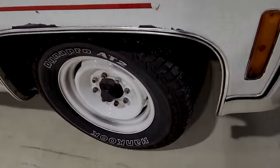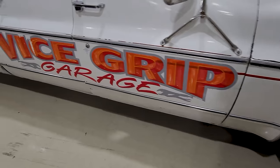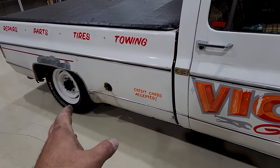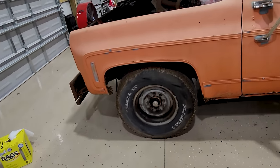Probably only have 4,500 miles. Pretty near brand new. So we'll throw them on the other rig. And should look pretty nice. We'll clean up the rims a little bit. They got some brake dust on them and stuff like that, but those should snap right onto here.